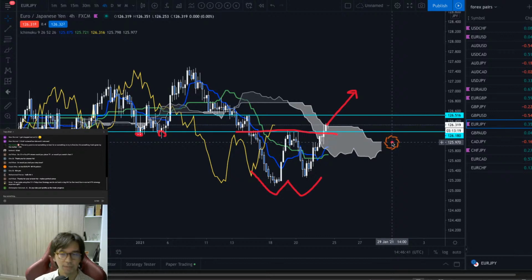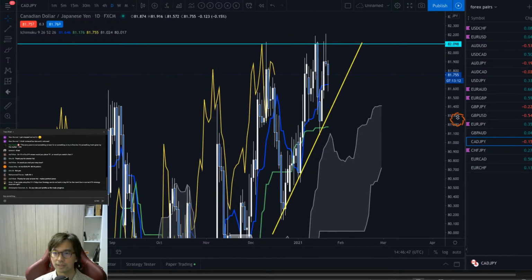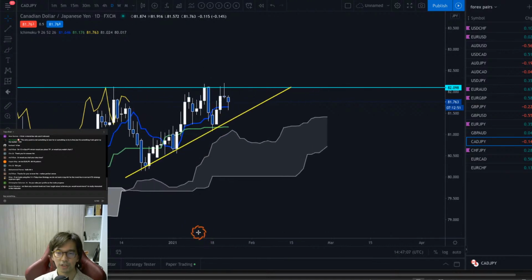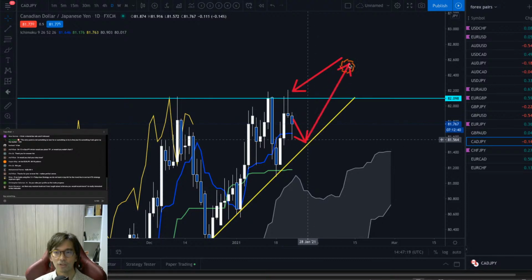So let's look at the CAD JPY. So CAD JPY daily chart. So this is the P wave. The lows are getting higher and the high remains the same. And I still expect the market breaks upwards this way. This is the daily chart. So today's bearish, right? Today's bearish, and yesterday was a pin bar. So the market might go down to the trend line, be supported by the trend line, and goes up this way continuously. That is my scenario.